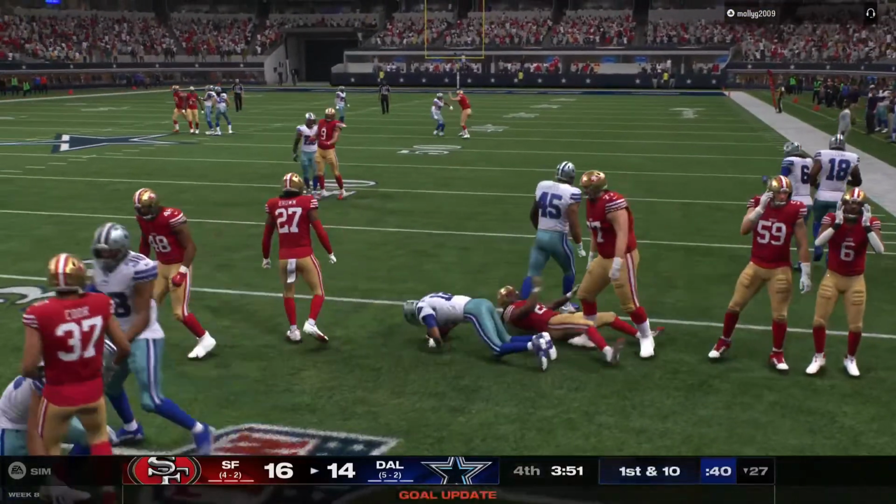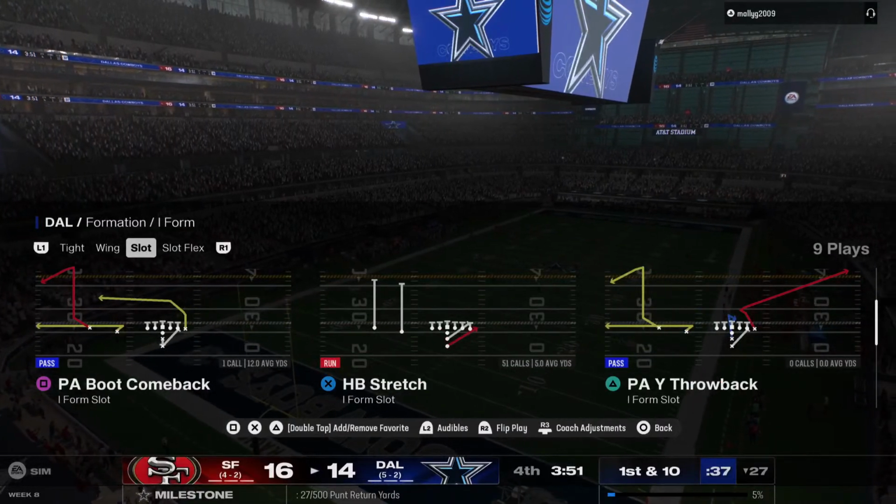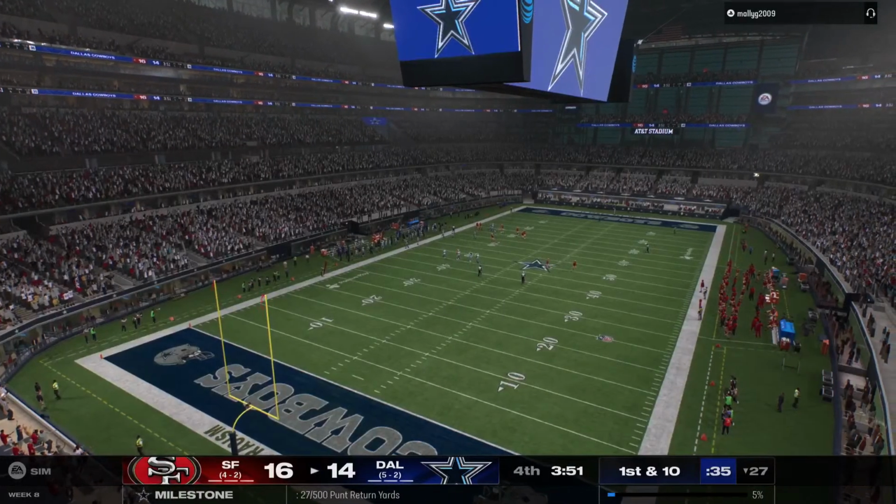And he's brought down before the return gets far. 43 yards. And the Cowboys will get set to go on offense.